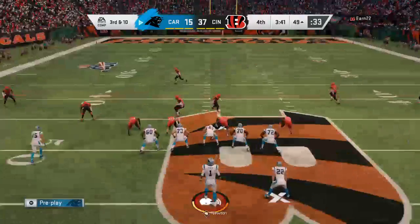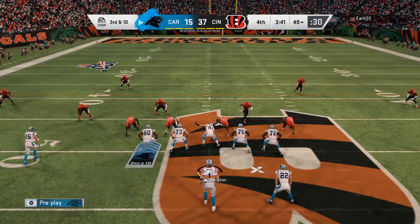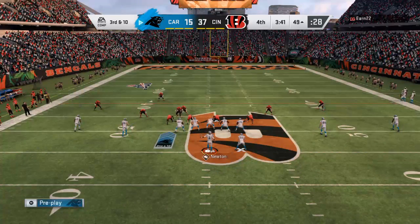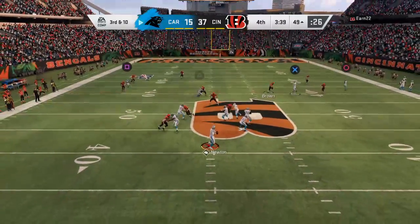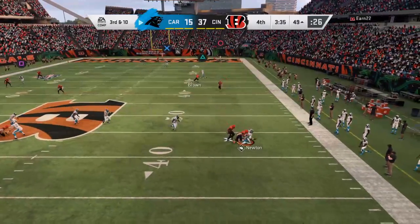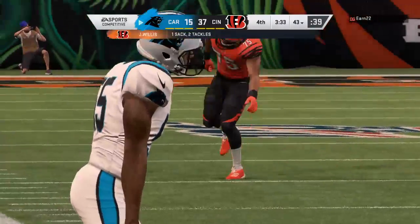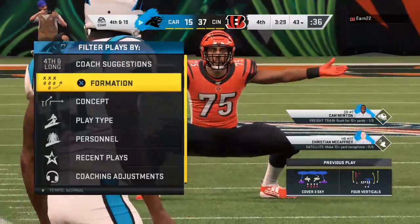Here comes the 7th play now of this drive as this is 3rd and 10. Gun. Again, Newton. Escaping the pressure right. And he can't find anywhere to go with it. And he goes down. The sack by Jordan Willis.